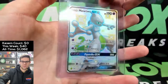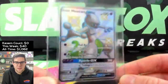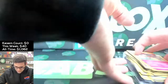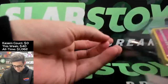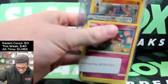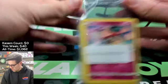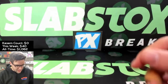Mewtwo GX Full Art. I love the sunburst on these cards, so sweet. The last pack for Richard. Congrats, buddy. All right, now we are on to bundle number 9 for Bennett S. Yeah, that was a big hit right there. Absolutely a big hit for Richard S. Glad we got a big shiny full art there. Really awesome. Still on the hunt for the Charizard. That's a really good one right there. Number 8. All right, number 9 is for Bennett S here.